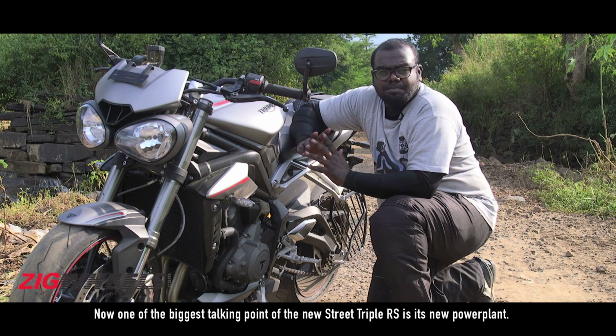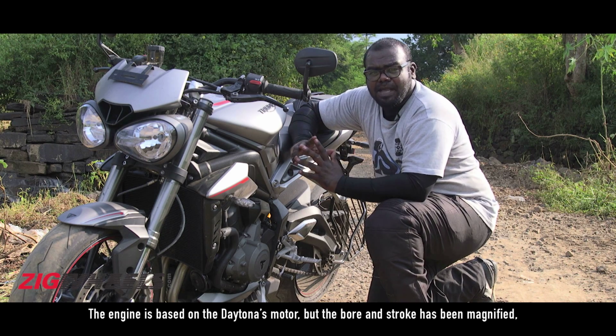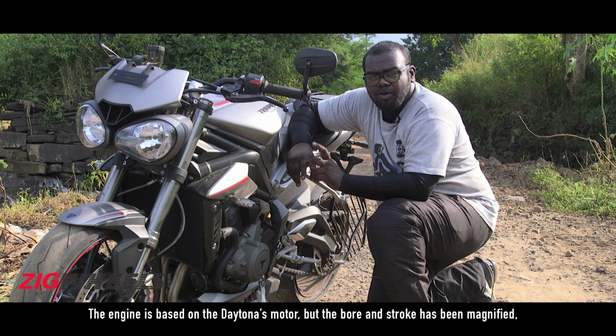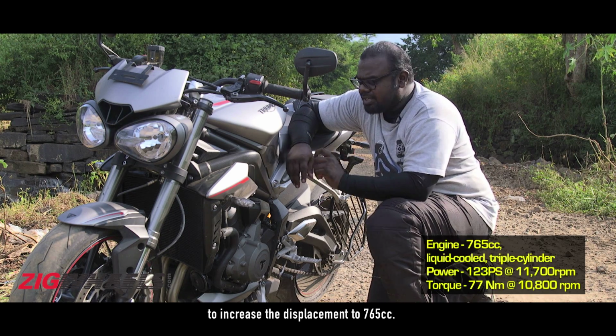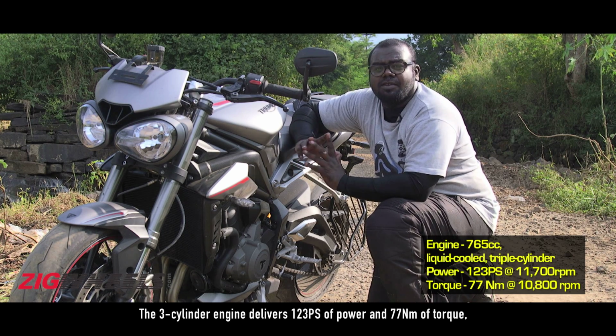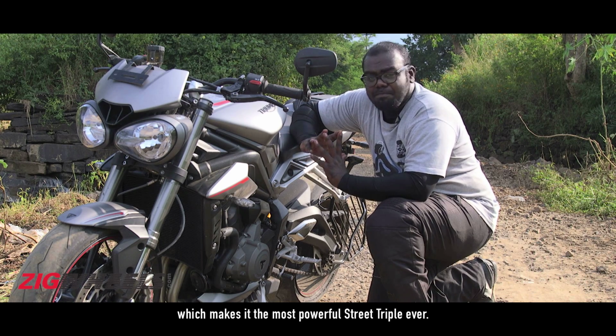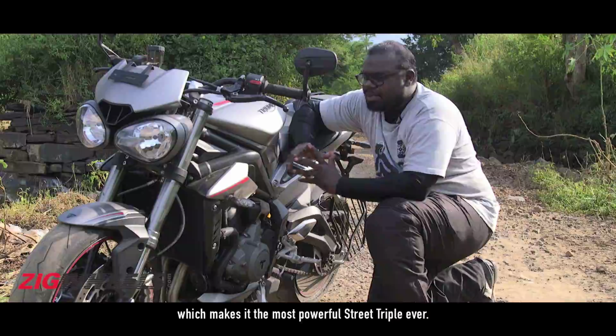Now, one of the biggest talking points of the new Street Triple RS is its new power plant. The engine is based on the Daytona's motor, but the bore and stroke have been magnified to increase the displacement to 765cc. The 3-cylinder engine delivers 123 PS of power and 77 Nm of torque, which makes it the most powerful Street Triple ever.